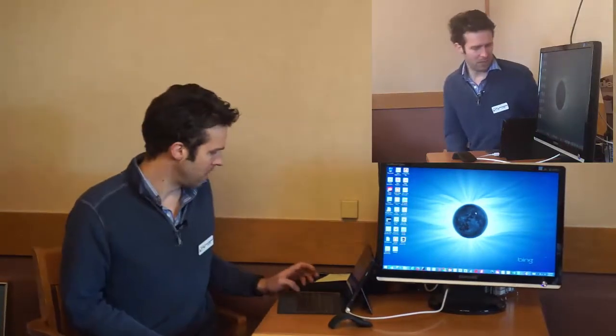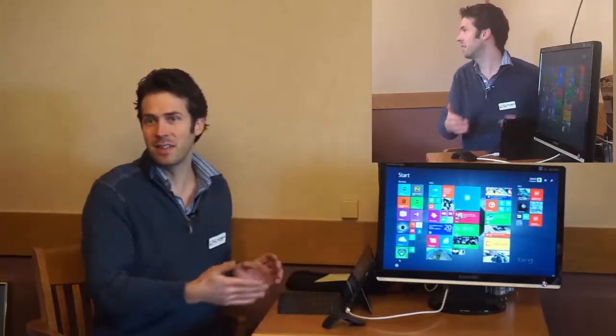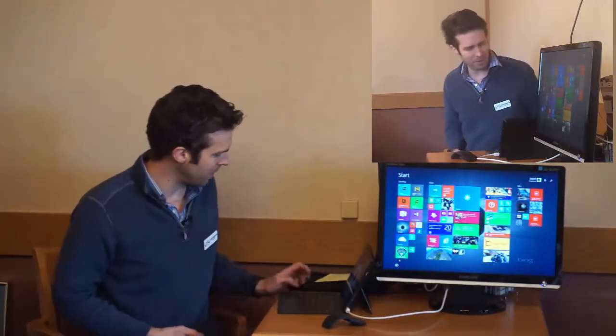Okay, so one of the most handy things. A lot of people when they see Windows 8, it's kind of daunting. There's tiles, it's not making sense to me, where's that awesome little thing that comes up and you just find programs?